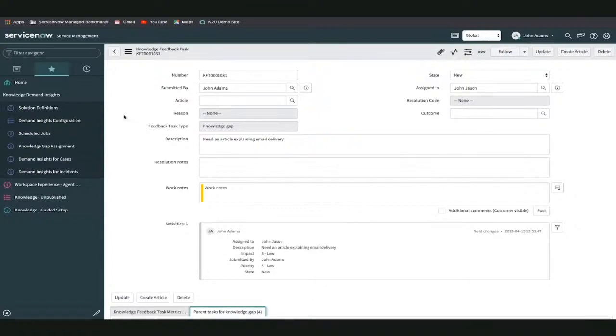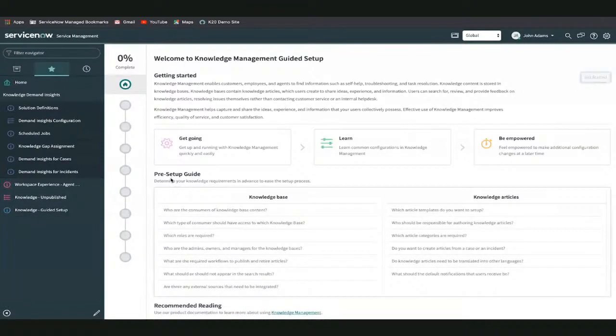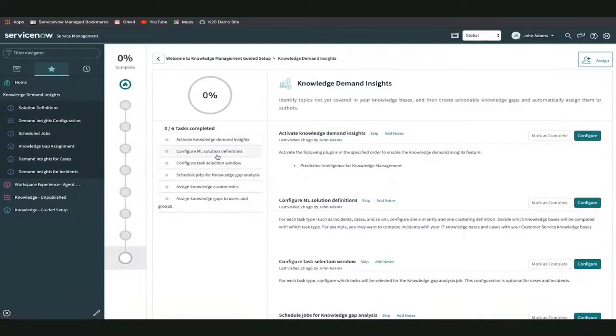So the last thing I want to show you is that to set up and configure knowledge demand insights, we've added it into our knowledge guided setup. I'm going to go ahead and get started here. I'm going to scroll down. It's the very last one. But through guided setup, we'll walk you through the activation as well as the configuration of these different modules to enable knowledge demand insights on your site today.